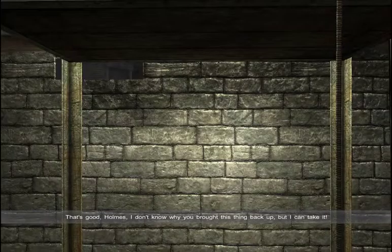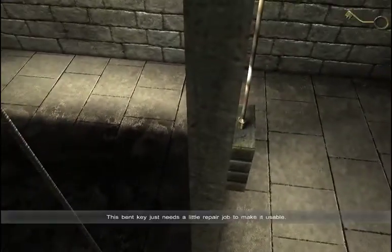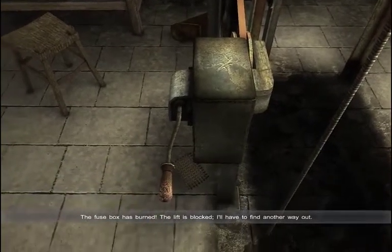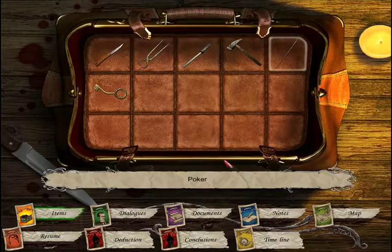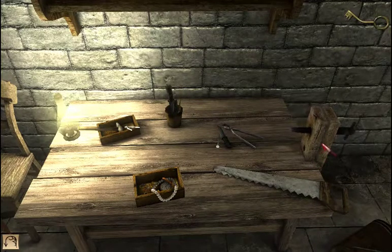That's good, Holmes. I don't know why you brought this thing back up, but I can take it. Perfect, Watson. This bent key just needs a little repair job to make it usable. The fuse box has burned. The lift is blocked. I'll have to find another way out. This may come in handy.